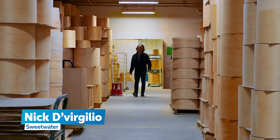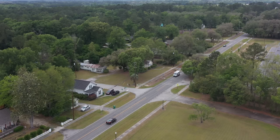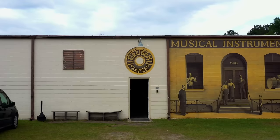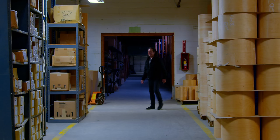Greetings, everybody. I'm Nick DiVirgilio, and I am more than excited and super honored to be here in Ridgeland, South Carolina at the Gretsch factory to see how the magic is done and how these beautiful drums are made. Join me. I've been a Gretsch fan since I was a kid.